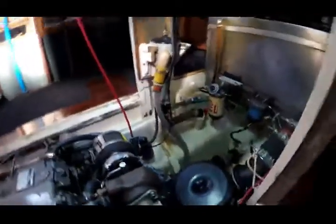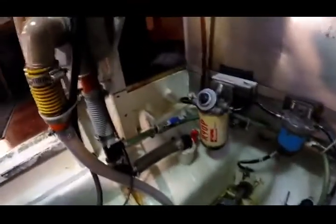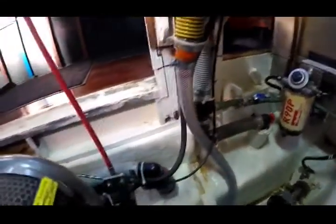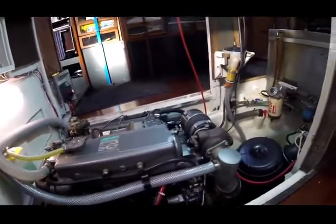Just to give you an idea, see those panels on the starboard side out? There's the battery selector. It's on one, which is the engine batteries. This is the engine compartment, stuffing box, water inlet, and gives you a pretty good idea how pleasant it is to work on this engine, because it's easily accessible.